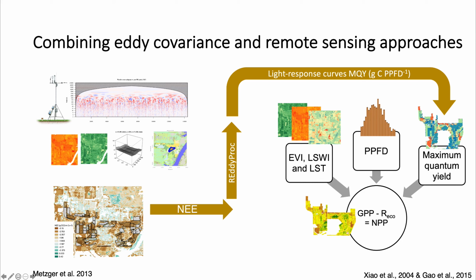The results are then fed into a machine learning approach which quantifies the importance and relationship of each driver to others. With that information, the code then extrapolates the fluxes spatially, even beyond the extent of the eddy covariance footprint, using the spatial information that we provided. The results are then spatial temporal maps of NEE of CO2 fluxes. In this case, we calculated these on an hourly timescale.